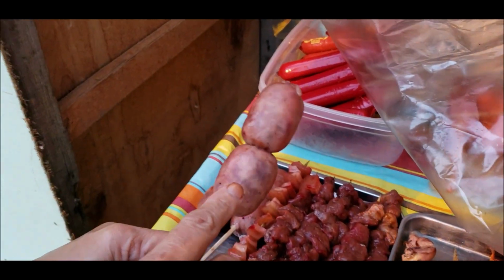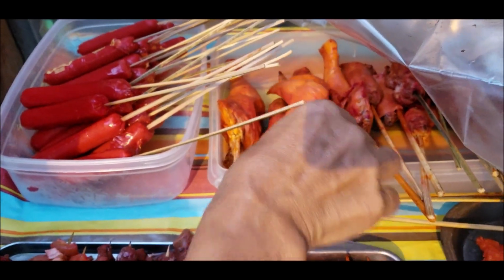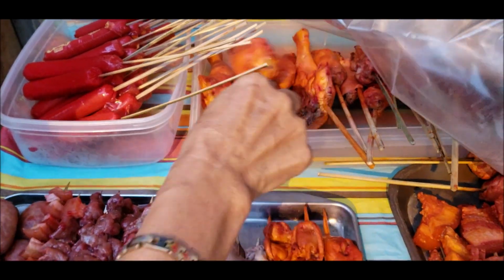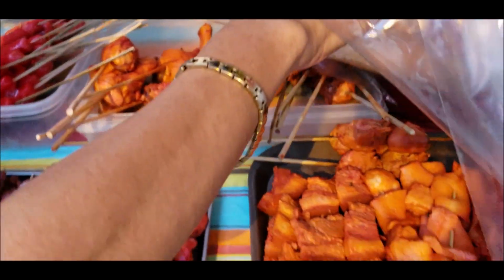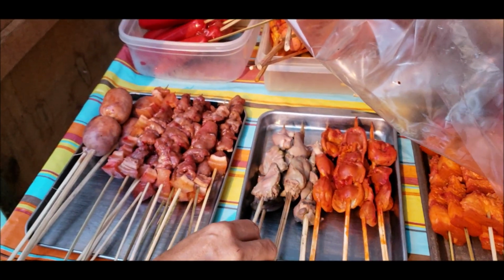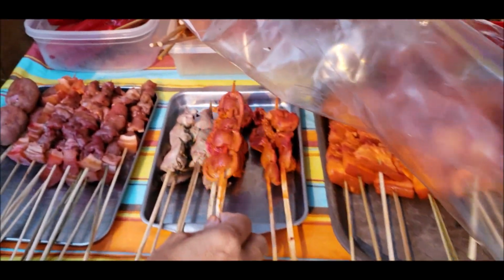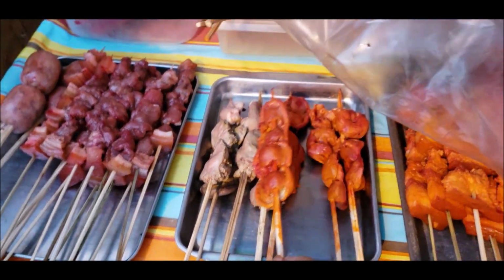This one also for longganisa. Okay, longganisa. Hot dog, and then chicken wings and legs. Yes, this one is head of chicken. Chicken head. Oh wow. This one is chicken skin. Oh, the chicken liver. Yes. This one is batikulon. What do you call this one? Gizzard. Yes, gizzard.